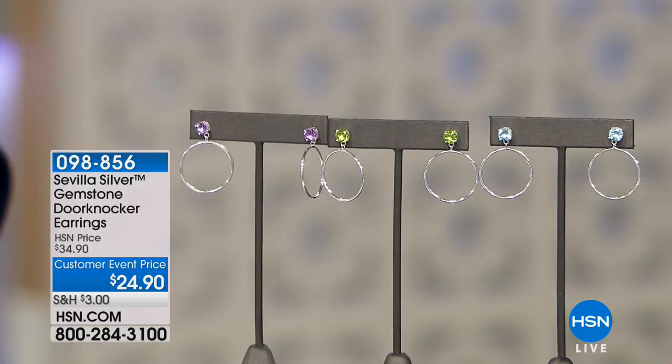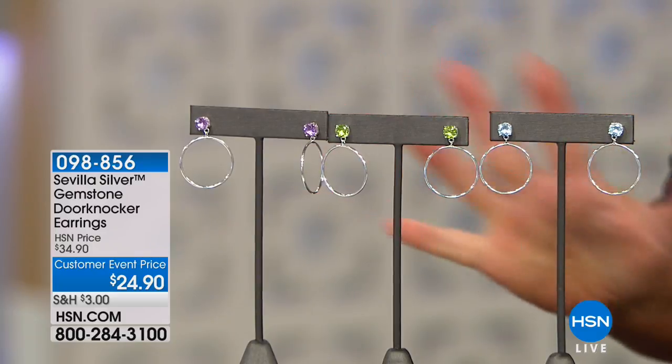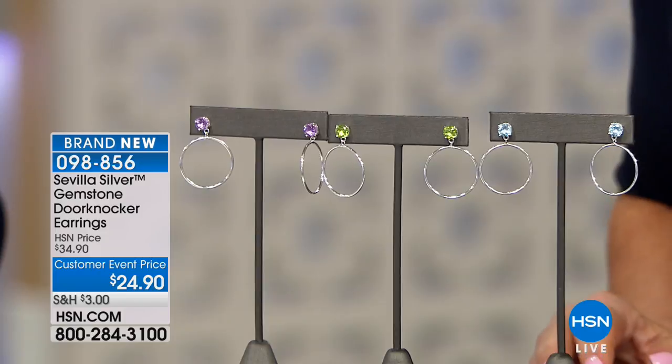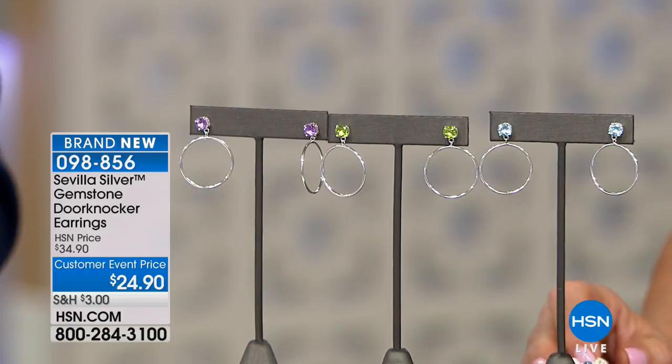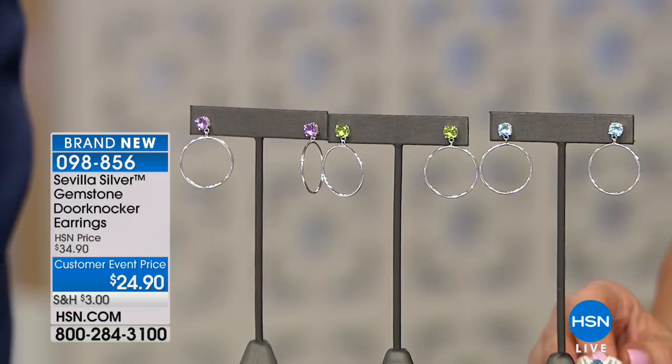Okay, these are new and safe for your show, too. Yes, and these are perfect. If you want one of the most universal, best-looking styles of an earring, here it is in a door knocker style earring. These were supposed to be $34.90. We're doing them for $24.90, even though they're brand new. Those will be coming up for you. We have peridot, blue topaz, and amethyst. Here you'll get to see them on Sue.